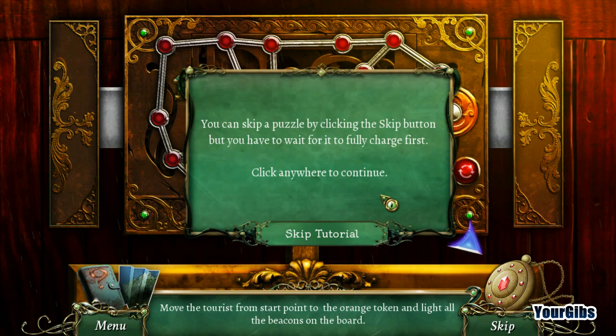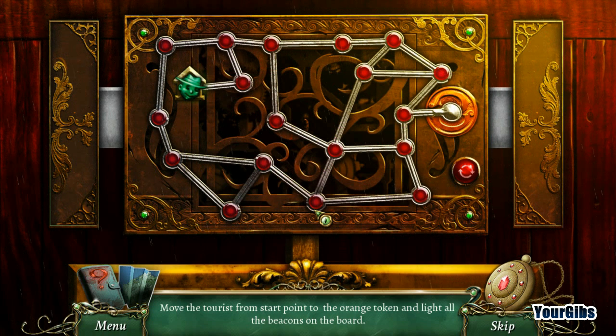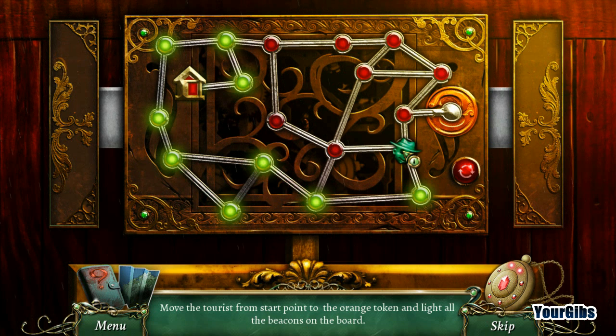Oh, no, no, no, we're not going to skip. Move the tourist from the start point to the orange token. Well, it's got to go this way. Boop, back around this way. Oh shoot, I screwed up. Crud. Oh, come on, I didn't want to drag it that way. I want to drag it this way. Yeah. Alright, let's see if I can figure this one out now. Yes, because I want to go here, then there.